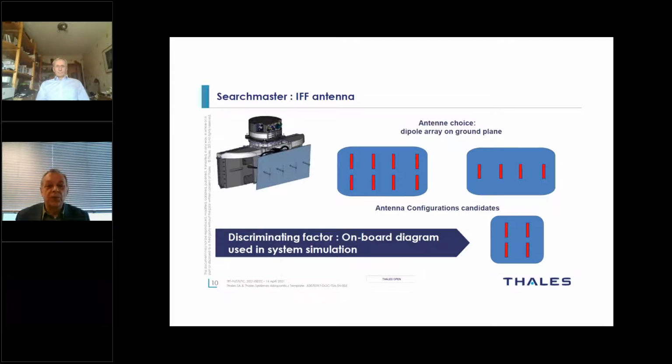Another example, which is interesting because of what is written in the blue part, is that we have the choice between different configurations of antennas. It's an IFF antenna, which is mounted on the search antenna radar, which is a surveillance radar. And the real discriminating factor between different kinds of design was the onboard performance. Because if you take them without the platform, there is no difference between the different candidates. And so it's completely necessary, specifically for this kind of function or for EW, to take into account the platform, because the platform participates in the performance of the system.